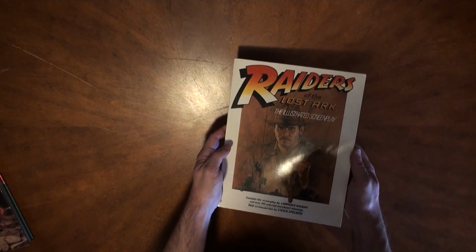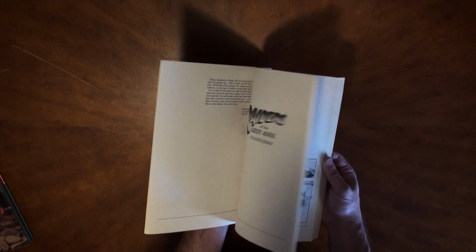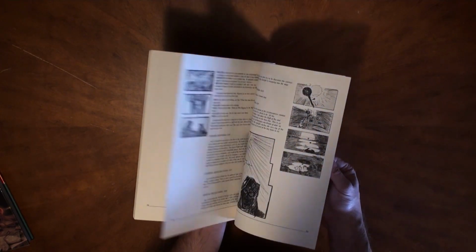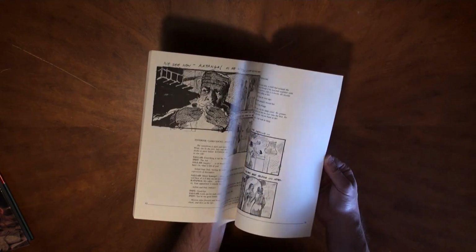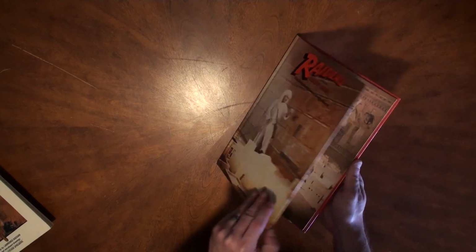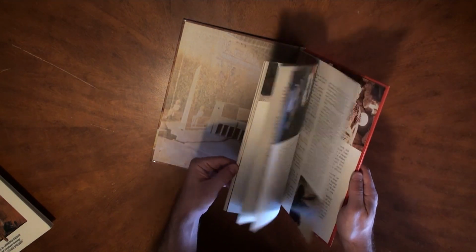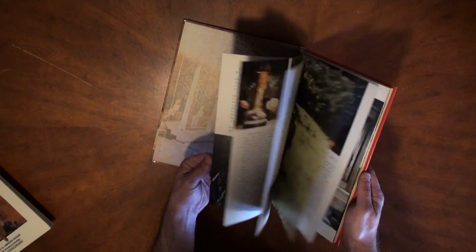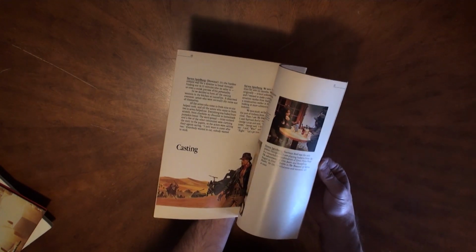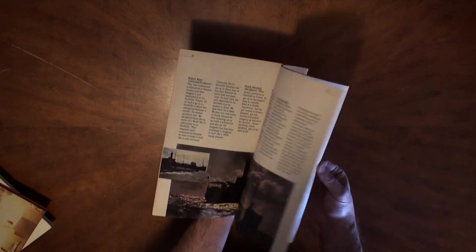So Raiders of the Lost Ark, here is the illustrated screenplay, which is, just as it says, the screenplay with the storyboards and pre-production art that corresponds to each scene. The Raiders of the Lost Ark storybook, just like the Star Wars ones. In the Raiders Collector's Album, another nice early making of magazine.